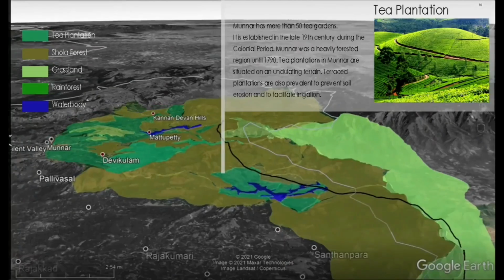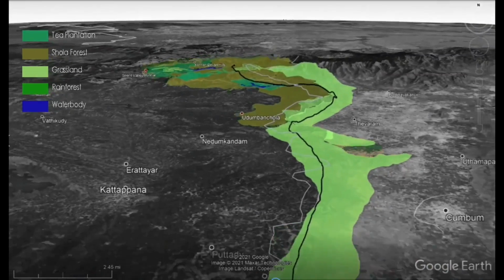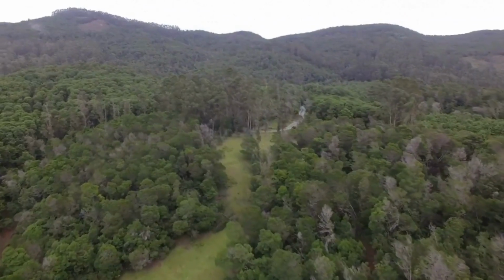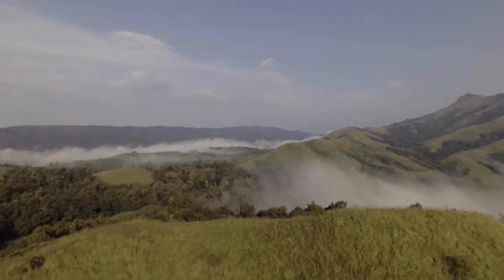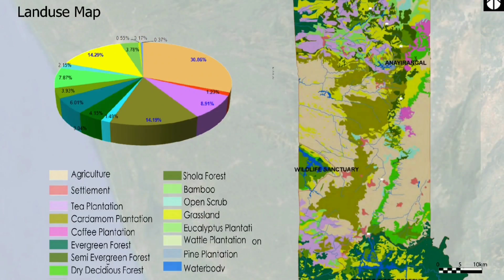In the aerial view of the region, fragmented patches of various vegetation covers can be seen. Shola forest and grasslands are the major natural habitats of elephants in Munnar. Shola forests are stunted tropical montane forests found in valleys amid rolling grasslands. In the land use map, it is seen that the small fragmented habitat patches are surrounded with teak and cardamom cultivation and pine and eucalyptus plantations.